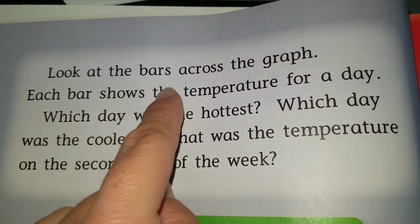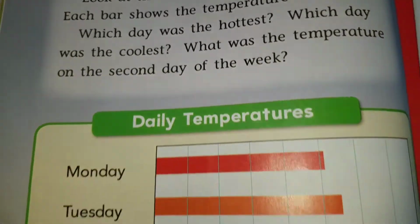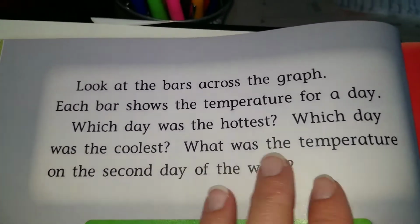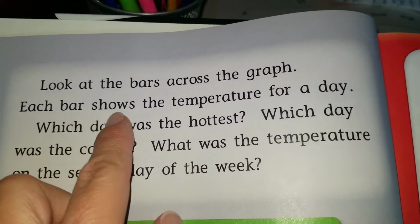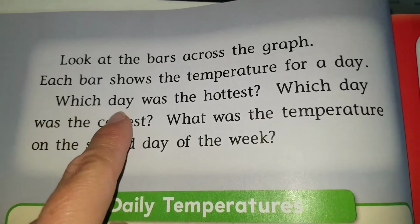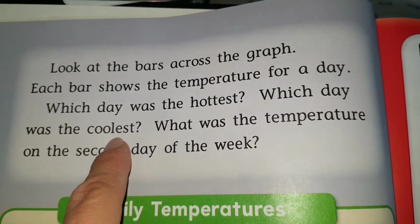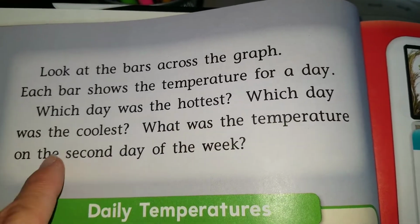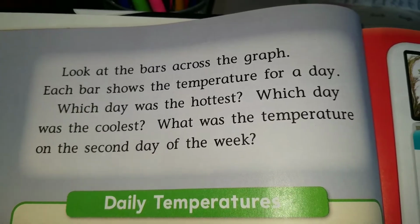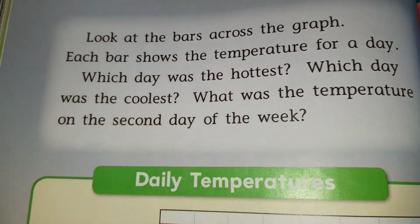Look at the bars across the graph. We have a bar graph over here at the bottom. We're going to get into more detail in a few seconds. Each bar shows the temperature for a day. Which day was the hottest? Which day was the coolest? What was the temperature on the second day of the week? All right, so we have 3 questions. The first one is, which day was the hottest? Let's get to that question.